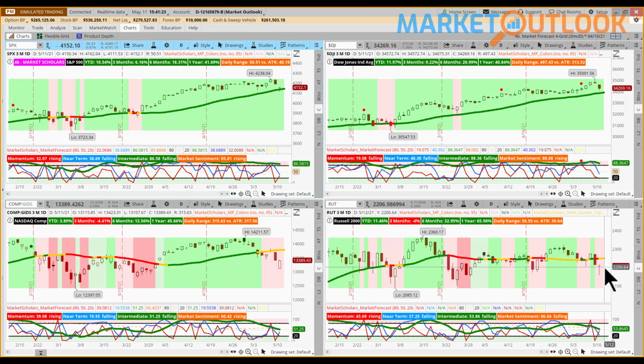But there's a pretty decent chance, I would say, that if the Russell stays below this moving average for, let's say, the rest of this week, it would be my expectation that that moving average will start to turn to a red color as well. So just be a little bit more cautious with some of those more high octane areas, like your high growth NASDAQ stocks and your smaller cap Russell 2000 stocks at this point in time.